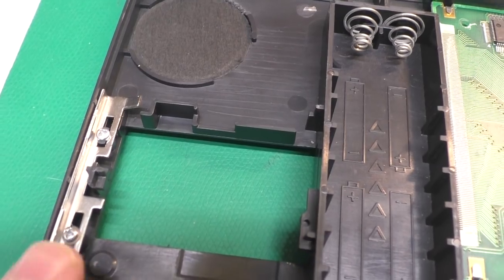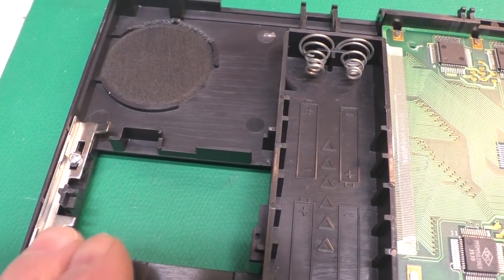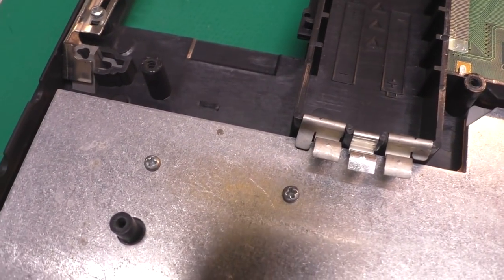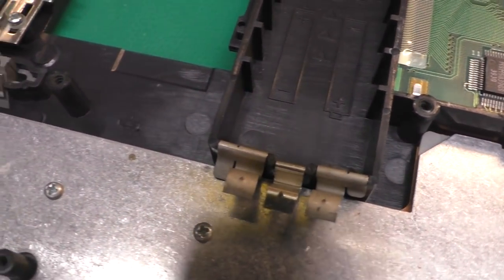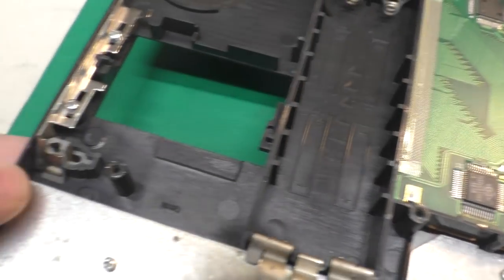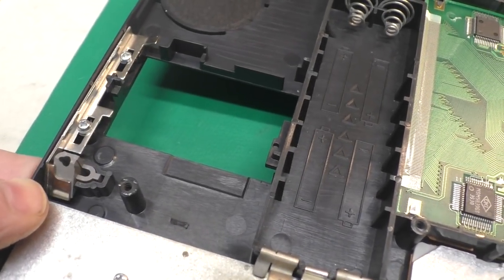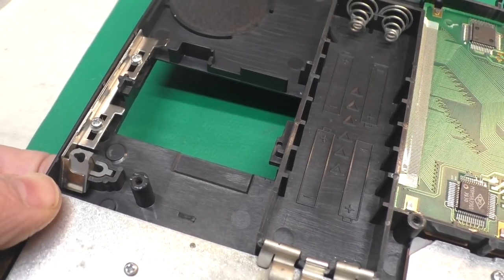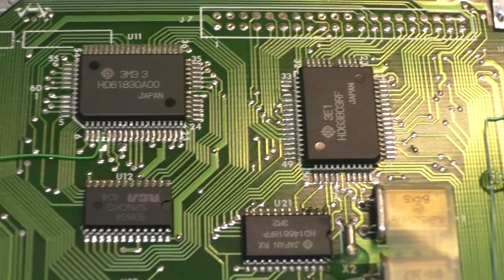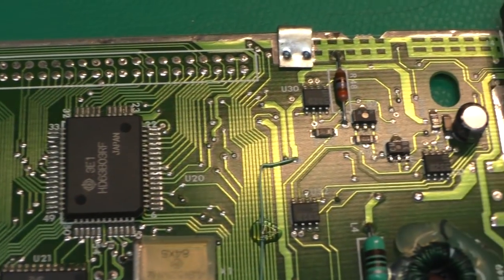And here is the cassette mechanism, and notice there's some type of metal bracket that's slotted and attached there, so that looks like some sort of an adjustment. Oh, that's the eject mechanism. How interesting. Okay. Notice a plethora of bodge wires on here.